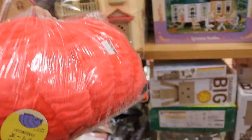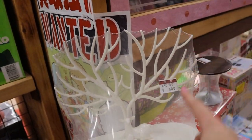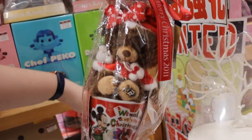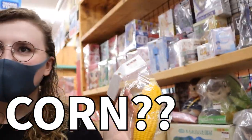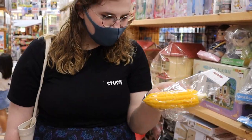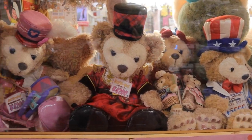A caterpillar. Ooh, this is a cool earring stand? Oh, necklace? Yeah, ring stand? Yeah, that's nice. That's pretty. That is so cute. What? Oh my god. Why? $5. That's a ripoff.